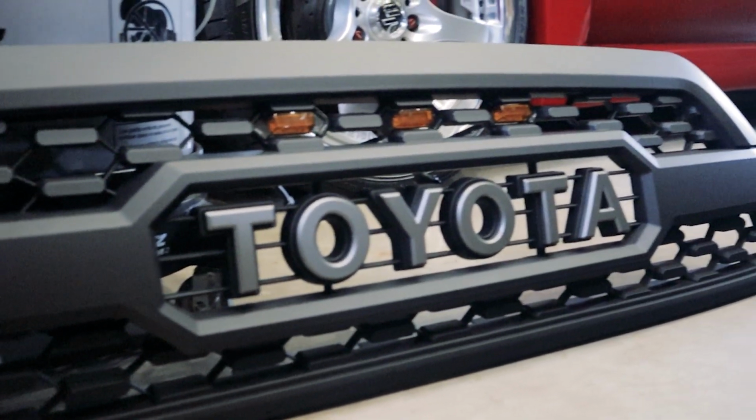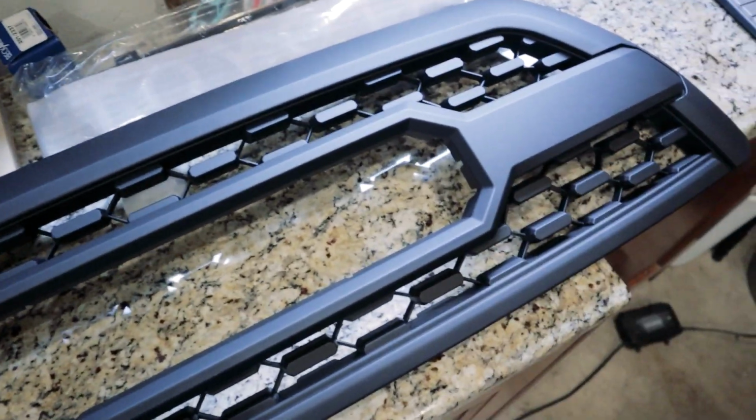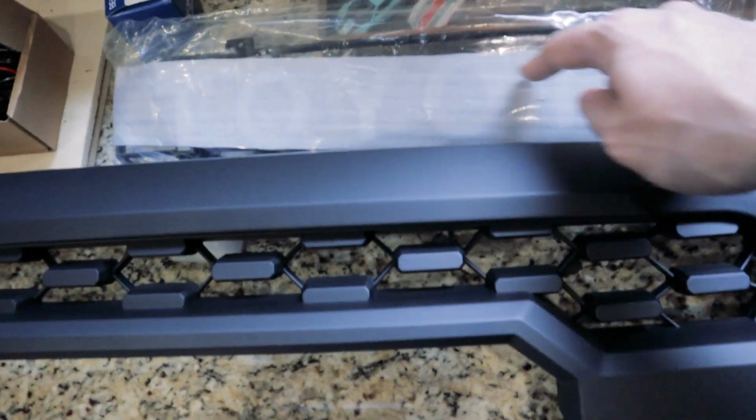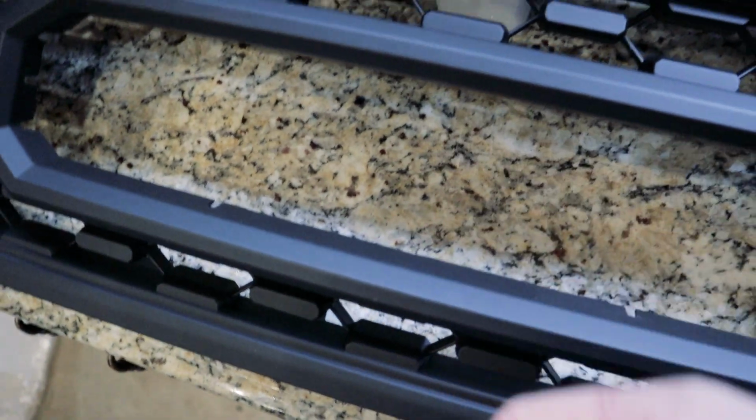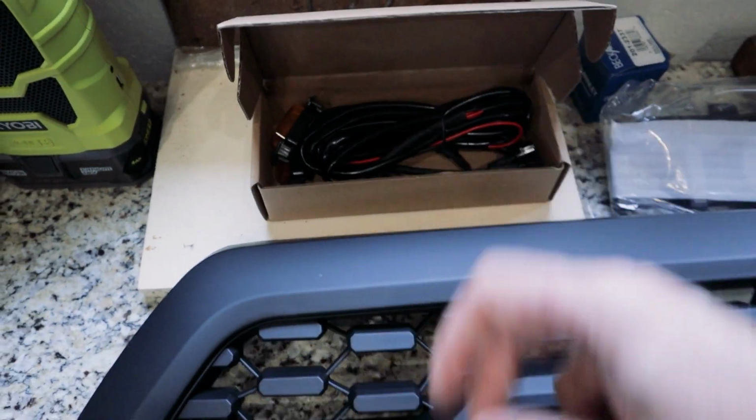And so we've got a TRD Pro grill. This is like a 3D printed grill. It's just ABS plastic. And then we've got the emblem here that's going to clip in the center. And he also includes a set of 3 RAPTOR lights.